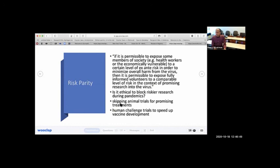So, as someone mentioned before about lack of safety data when you review trials. So, what about skipping animal trials, getting safety data from animal studies for promising treatments? Do we not demand robust safety data in order to speed up studies? That's one way to think of the notion of something that's riskier: lack of safety data.